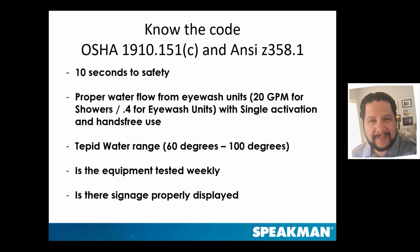So understanding and knowing the code, this is kind of the basics of it, and we'll talk more about what goes into it, but just to give you a quick refresher. 10 seconds to safety. We'll hear that a lot in what we talk about today. The units have to have the proper flow rate for the showers and for the eye wash. Everything has to be single use activation, hands-free, so that when you have something in your eye, you can't rub your eye, throw more water in it, keep eyes open, all of that stuff. So hands-free needs to be key.